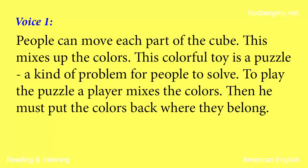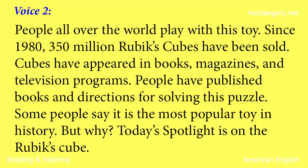People can move each part of the cube. This mixes up the colors. This colorful toy is a puzzle, a kind of problem for people to solve. To play the puzzle, a player mixes the colors. Then, he must put the colors back where they belong.